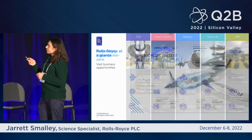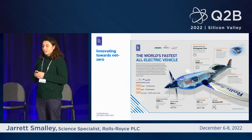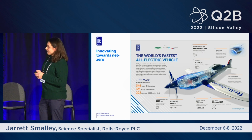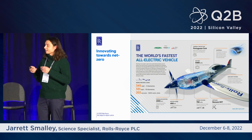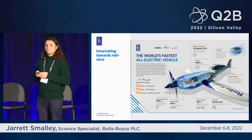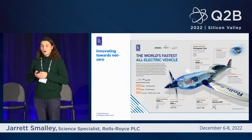Along the electrical, I also like to point out our Spirit of Innovation demonstrator plane that we put out last year. This is an example of an all-electric vehicle that is guiding where we want to be going in the future towards electric engines. It's pretty cool. It's got some records for the fastest all-electric vehicle.